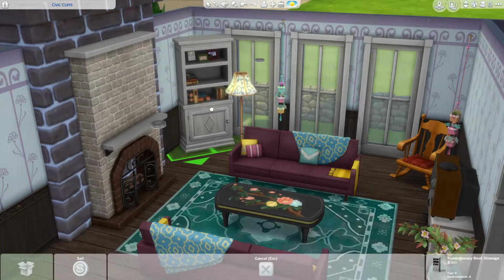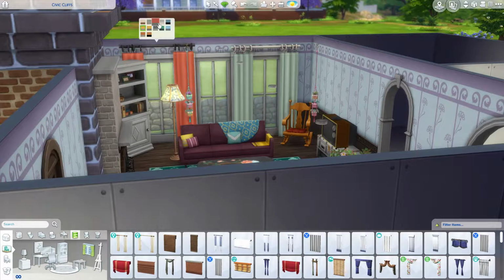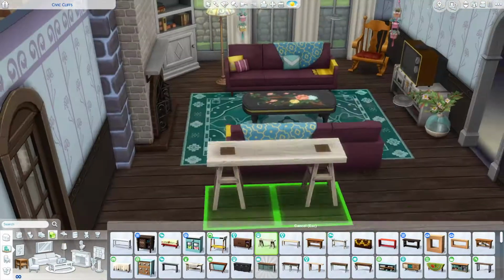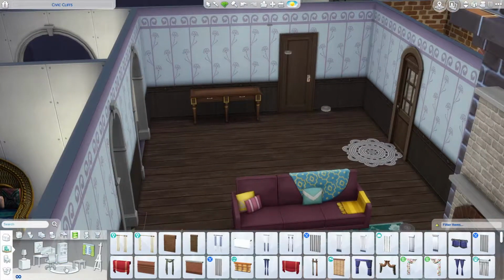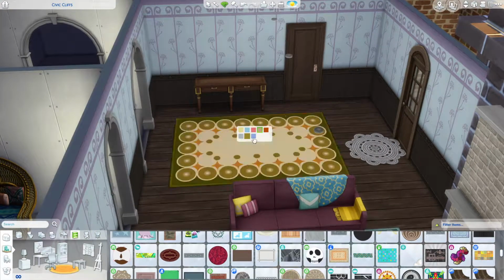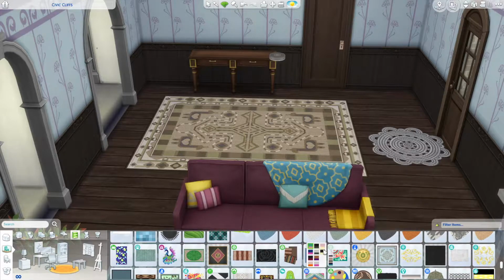I also put a bookshelf. I did forget to put the little craft basket things you need if you want to actually knit, so I will put that in later on. I haven't play tested this yet, so I will do that. If some things are rearranged or moved, it's just for gameplay purposes so you can actually access it.